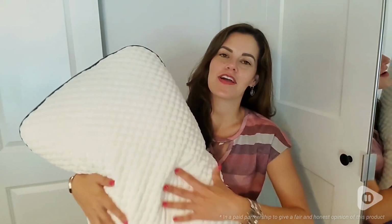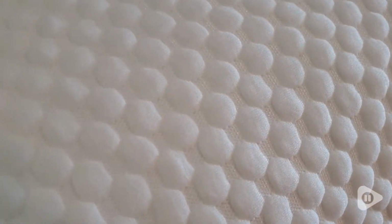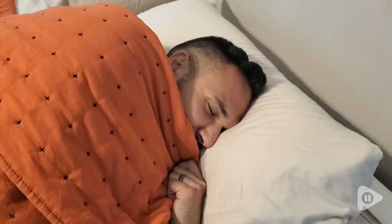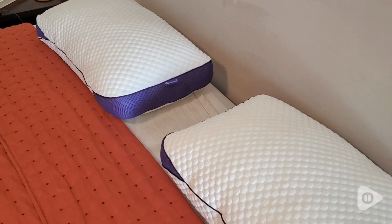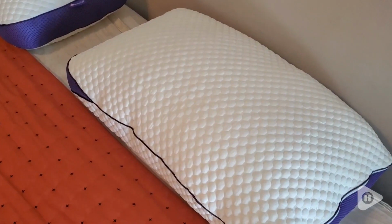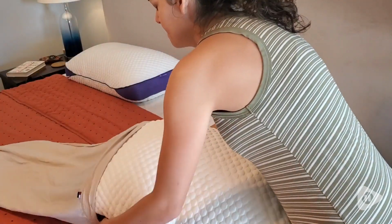If you are looking for the perfect pillow, then I highly recommend you check out this one from HOMELABs. These pillows are absolutely amazing. They are adjustable based on your preference. Inside is shredded memory foam, and they come with an extra bag of memory foam to add or take away based on what you want.